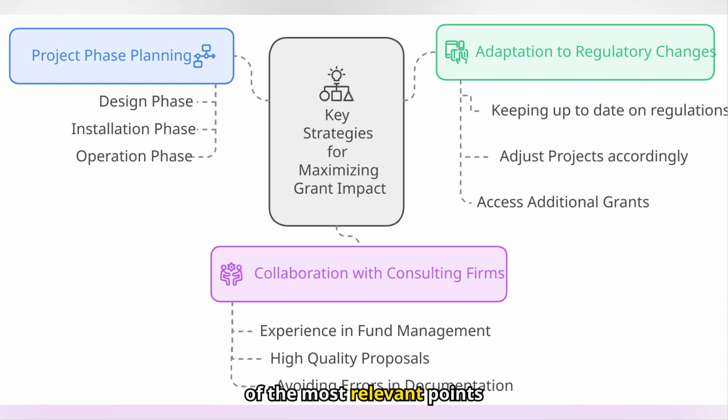Some of the most relevant points may be: planning by phases. Divide your project into design, installation, and operation, and synchronize each stage with grant opening dates. Adaptation to regulatory changes. Stay informed about new regulations to adjust your project and benefit from additional incentives. Collaboration with specialized consultants. Work with experts in European fund management to increase your chances of successful applications. For example, a pilot project in Aragon optimized its funding by submitting proposals synchronized with the recovery plan cycles.